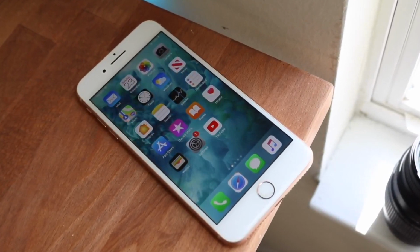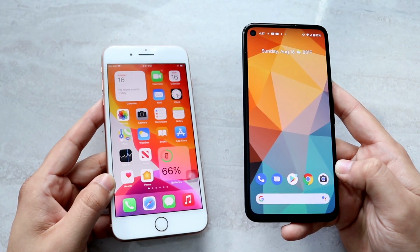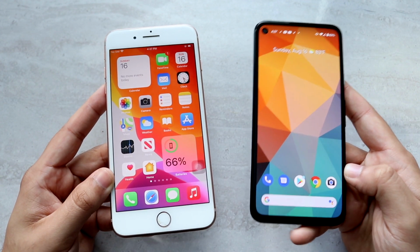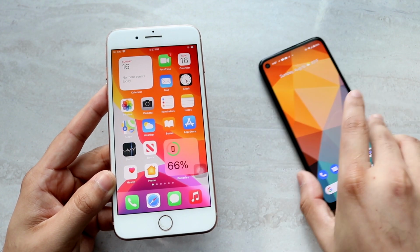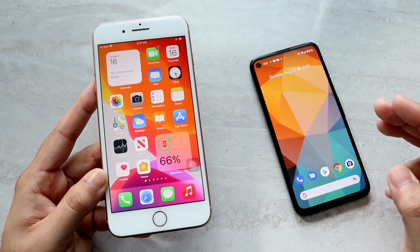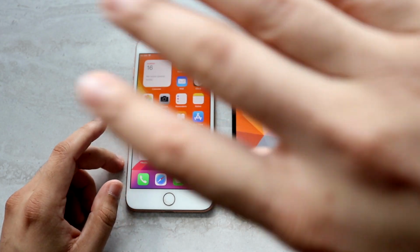Now hitting on the performance, I'll go into a speed test, but I'll tell you the specs between them first. The Pixel 4a has that Qualcomm Snapdragon 730 chipset, an octa-core CPU, an Adreno 618 GPU, and 6 gigs of RAM on the single model that's available, where the iPhone 8 Plus has that Apple A11 Bionic chip, hex-core CPU, and 3 gigs of RAM on each model. So let's go and see which one is the faster one between these two.